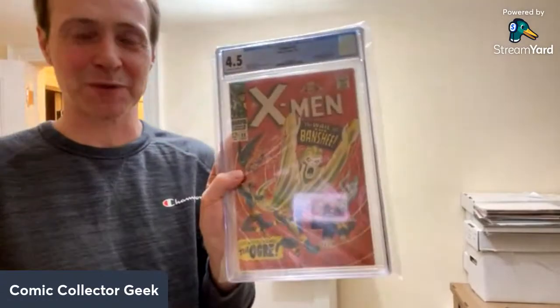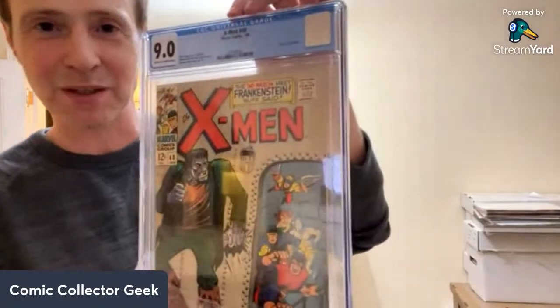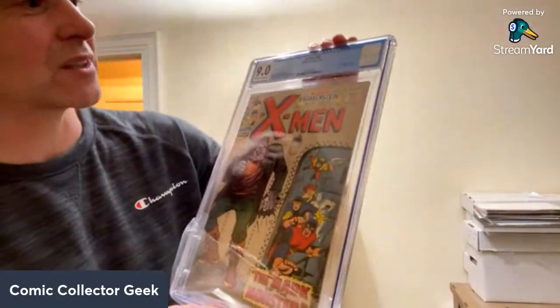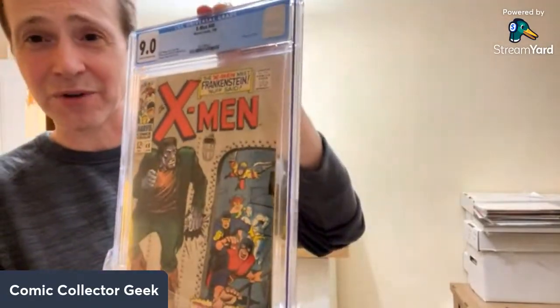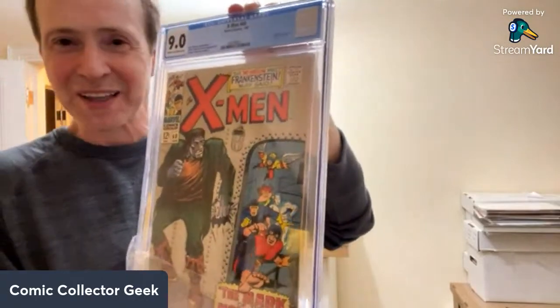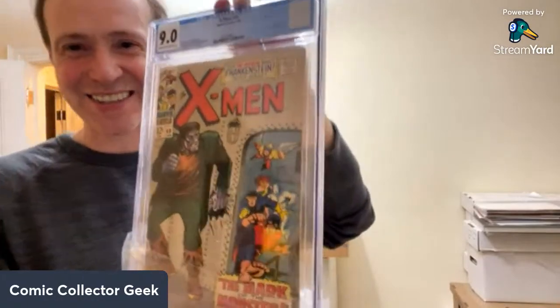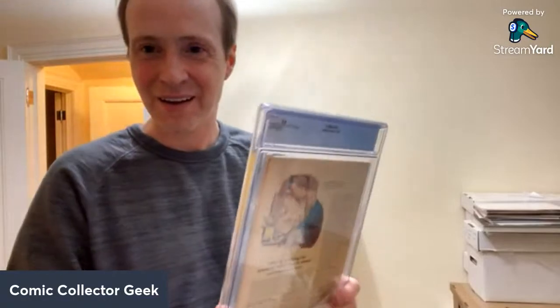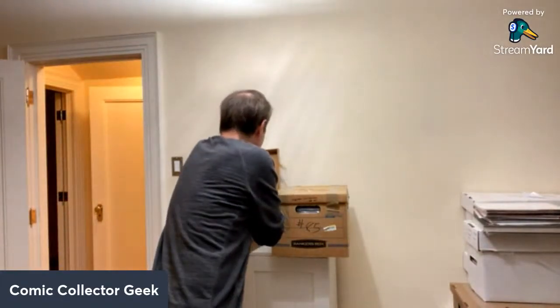Okay, this is X-Men 28. And I love this one. This one, I was so happy when I got this one. I got it for such a great price. It's an X-Men. This is not a valuable book, actually, strangely. X-Men 40, but it's in a really high grade. I love the cover. I always like this book. I don't know. Most people don't like this book, but I love it. I just like Frankenstein. I think it's so cool. So, yeah. I tried to keep it a little bit organized, but it wasn't insanely organized.